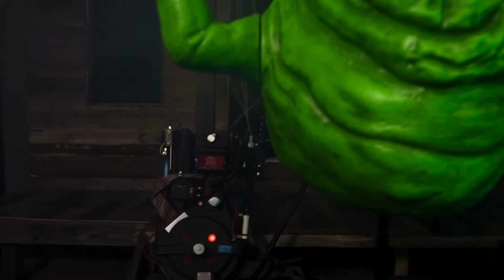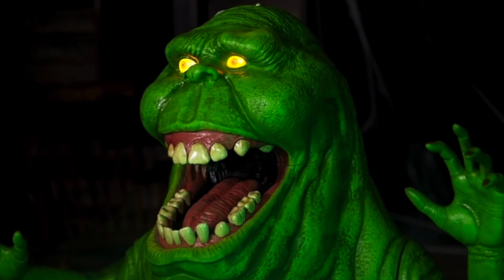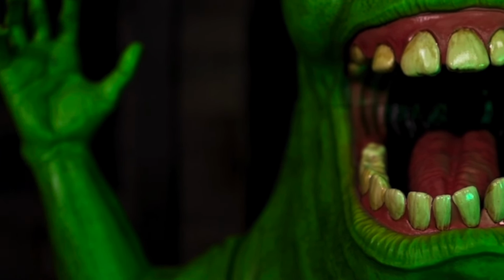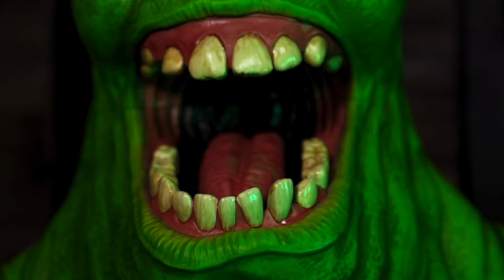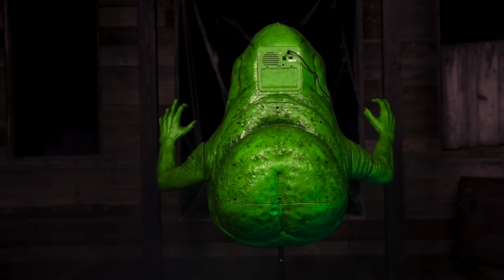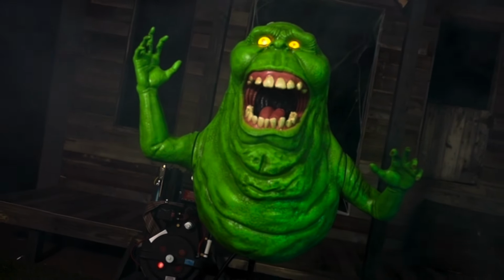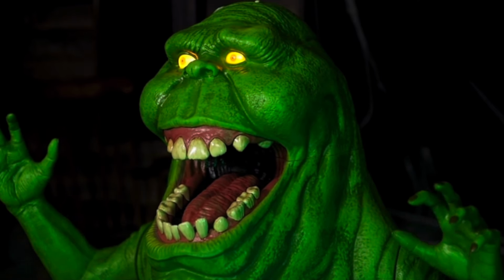First up, ghoulies, we have, from the original Ghostbusters movie, a blast from the past that is sure to slime your senses. It is the officially licensed Slimer animatronic. This ghoulish green ghost has moving arms, glowing eyes, and even features sound effects from the film. And guess what? It even has a butt! Talk about a cheeky surprise. Slimer is ready to haunt your halls and steal the show at any Halloween party, ghoulies. Check out Slimer.